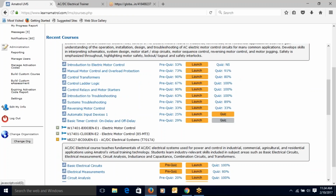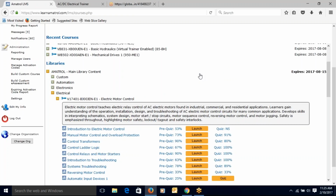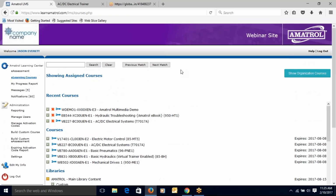You can see that some of them are off, but in general, most of them are going to be: this is what they knew going in, 67% of the material covered in control ladder logic. What they knew coming out was 100%, so that knowledge gain was significant. This is a good reporting feature. If you're doing workforce development where you're training electricians, you can test them prior to the training, and then after the training, you can report that back to your customer and show the customer the knowledge gain, and that's value for their money. So that's just one of the training options and reporting features that you can see using the eLearning. There are other reporting features.